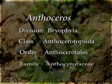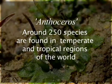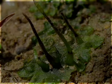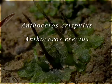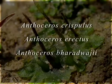order Anthocerotales, family Anthocerotaceae. Anthoceros is global in its distribution, with about 250 species in temperate as well as tropical regions of the world. Over 25 species of this genus have been recorded from India. Among Indian species, Anthoceros crispulus, Anthoceros erectus, and Anthoceros bhardwajai are commonly found in all the major biogeographical regions of the country, which include Eastern Himalaya, Western Himalaya, and South India.